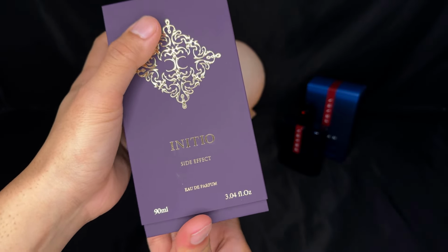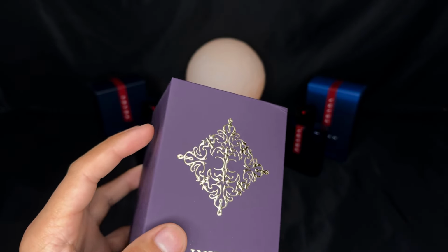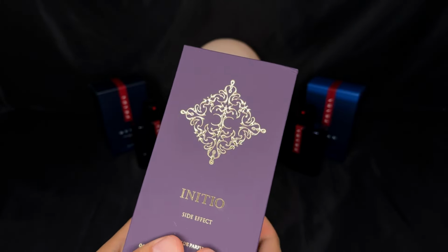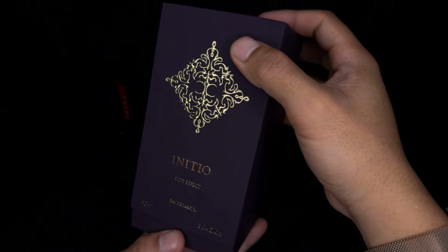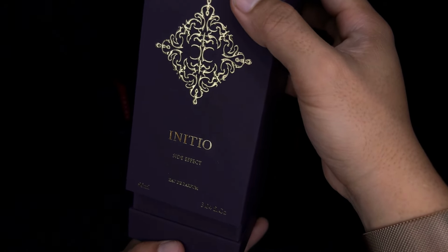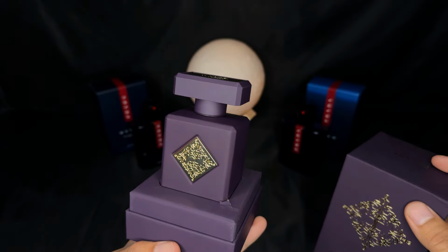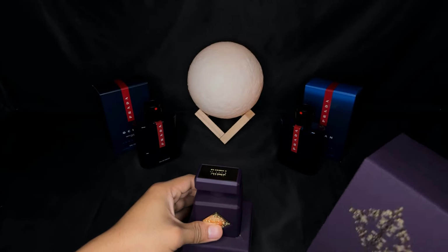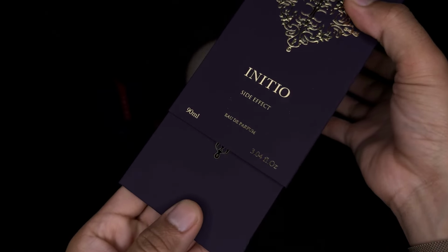This is Initio's Side Effect. And if you've seen my previous videos, I also have Musk Therapy, which is my first Initio fragrance. I think the sleeve came off with the actual box cover. Yes, it did.